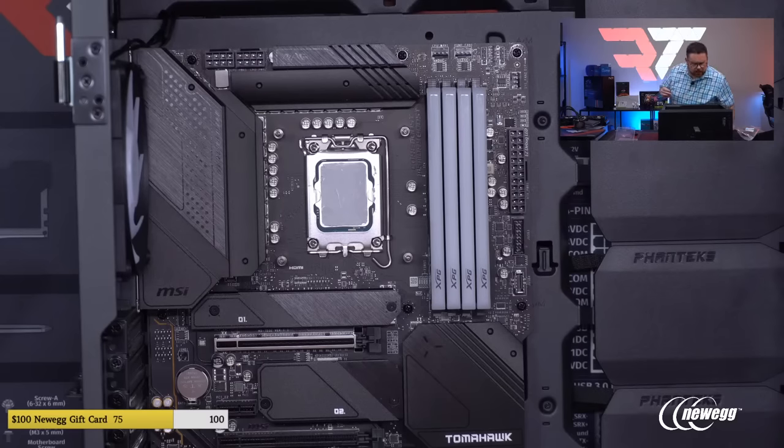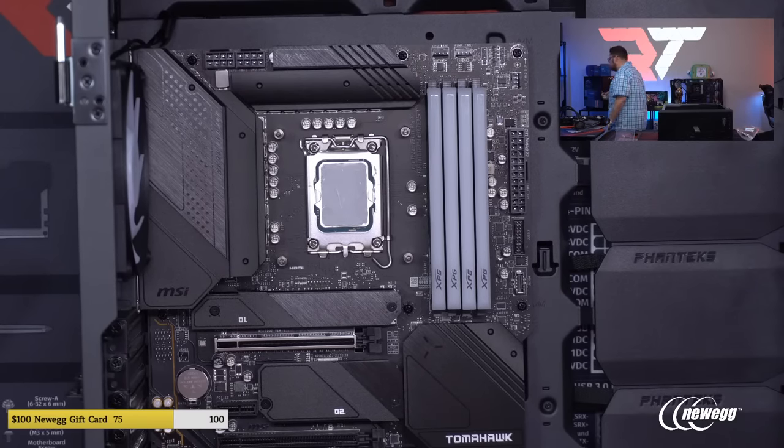Nice, clean, smooth amount of thermal paste. I don't think you're getting any real long-term longevity, and I don't think that's been tested, Sammy.